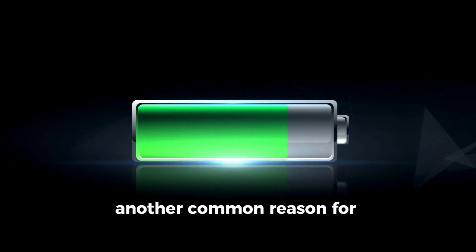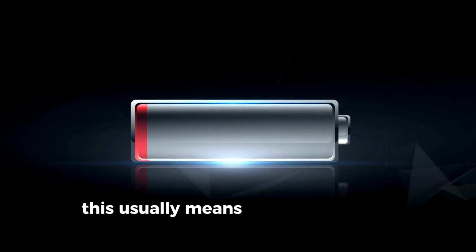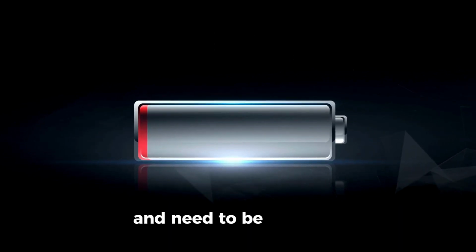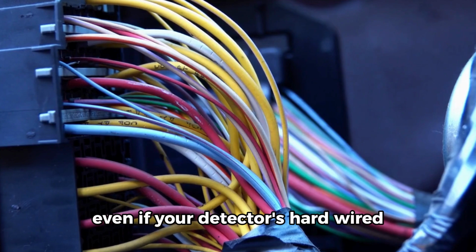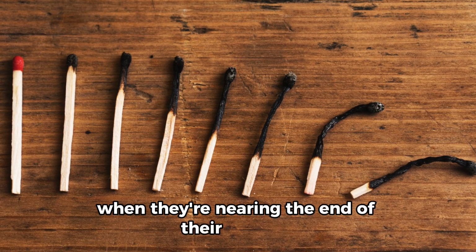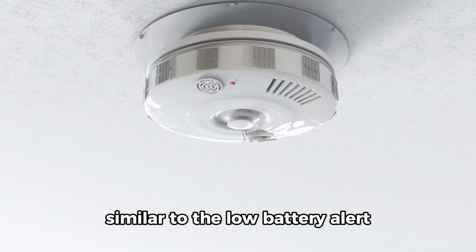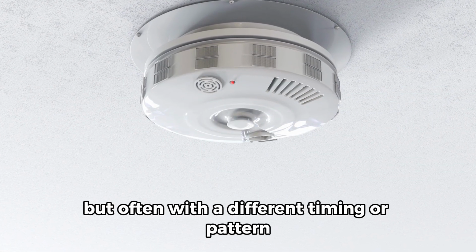Another common reason for beeping is a low battery alert. If you hear a single chirp every minute or so, this usually means the batteries are running low and need to be replaced. Even if your detector is hardwired, it might have a backup battery that needs attention. As we mentioned earlier, many detectors are designed to last about 5 to 7 years. When they're nearing the end of their lifespan, they may start to emit a regular chirp, similar to the low battery alert, but often with a different timing or pattern.